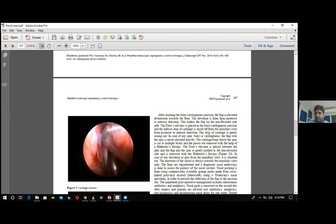The elevation is done from posterior to anterior direction. Once you reach the floor posteriorly, we will elevate from the posterior to anterior direction. And this makes the flap on the non-deviated side safe, because we have completely elevated it without any tear. That means it is safe.